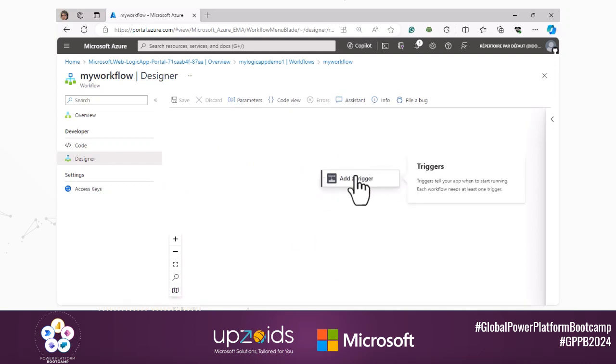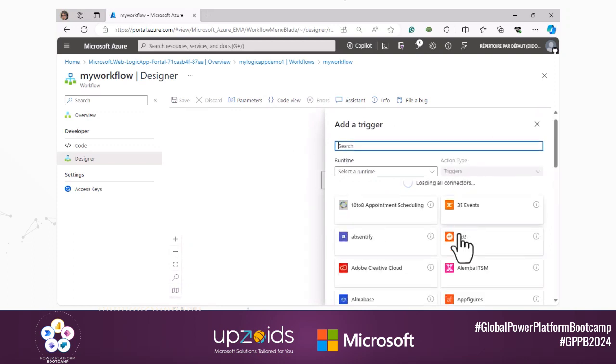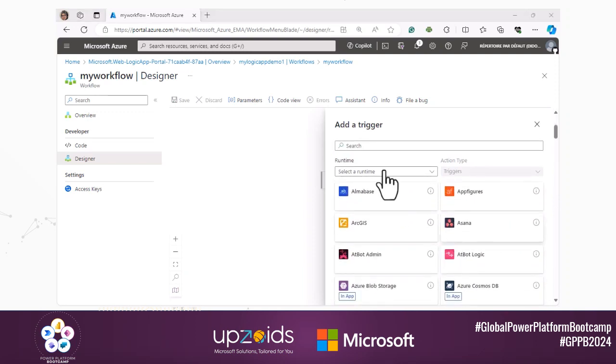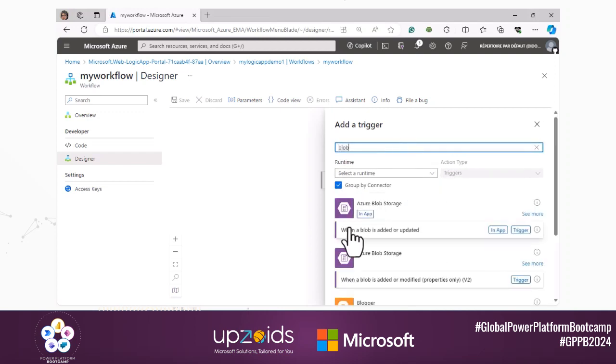As you can see here, Add a trigger. We need to click on trigger and add the new trigger. We select from different connectors. We see we have multiple connectors to select from. Connectors related to Azure, and we have other connectors from third parties, from other providers. It depends. So, for example, we have Blob Storage. I will select Blob Storage.